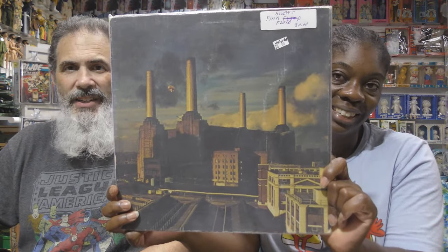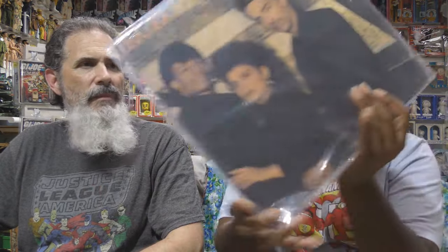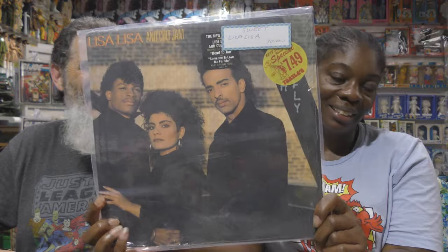So, that vinyl addiction right there. This one is the Pink Floyd album. Lisa and the Cult Jam. Oh, my God. Lisa and the Cult Jam were good back in the day. Righteous Brothers.